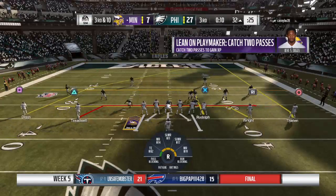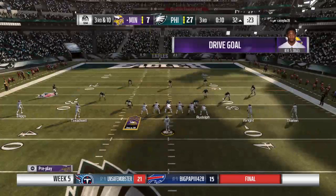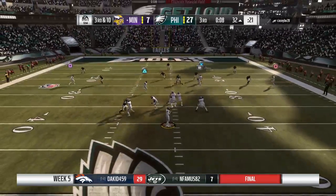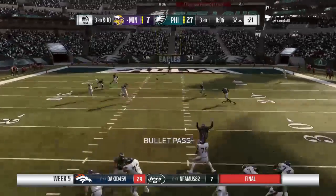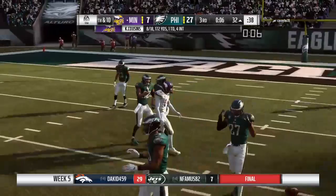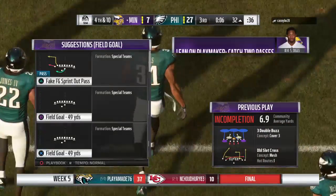This offense was on the move. Now 2 straight incompletions have them looking at 3rd and 10. To the air again, it's Cousins. And incomplete. The contact made the ball roam free and brings up 4th down.